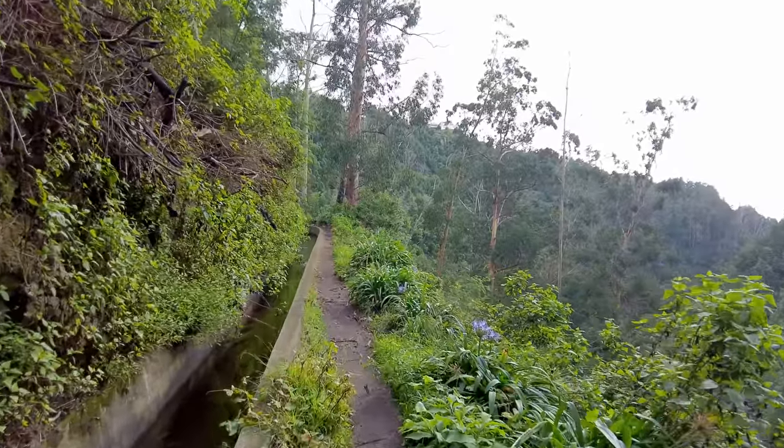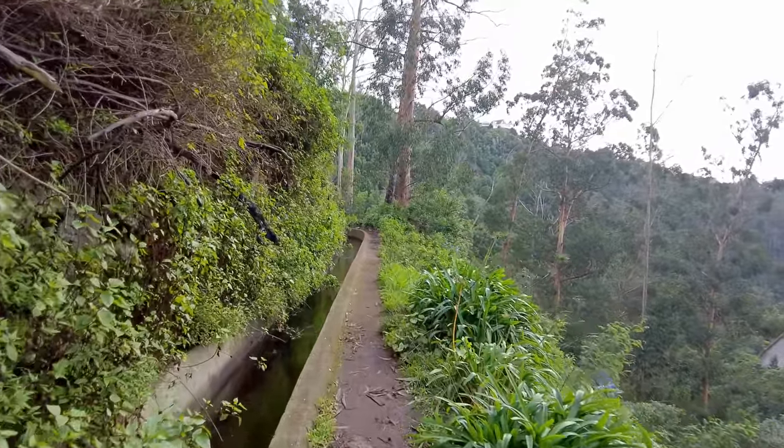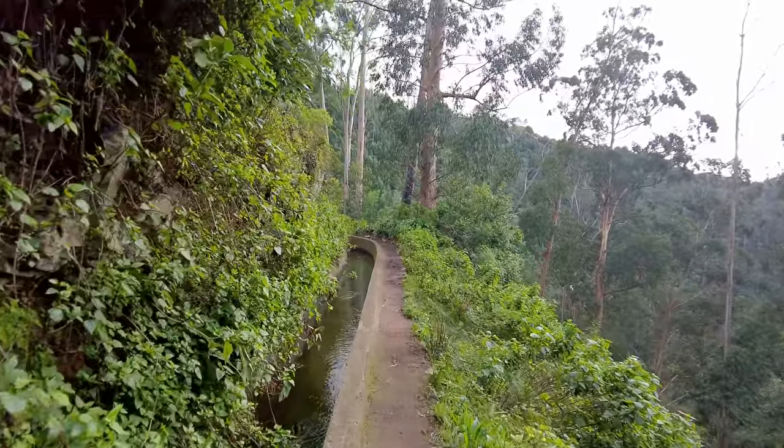Because it would do, because the name of the island, Madeira, means wood in Portuguese. So when it was found, of course, it was a great source of wood for building.